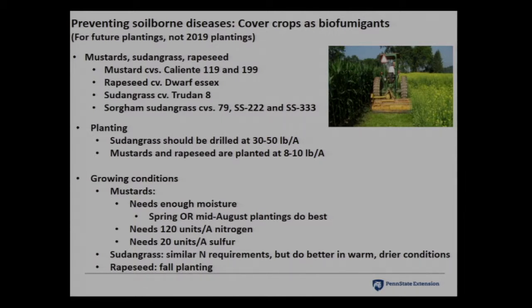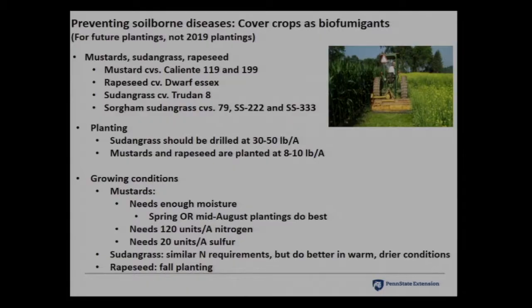Growing conditions may be your deciding factor in what you use early in the season. Mustards need a lot of moisture, so it's best to sow them either in the spring or mid-August. They need 120 units per acre of nitrogen and also 20 units per acre of sulfur. This is important. You just can't plant it and walk away. You have to make sure that you provide the right conditions for the planting.